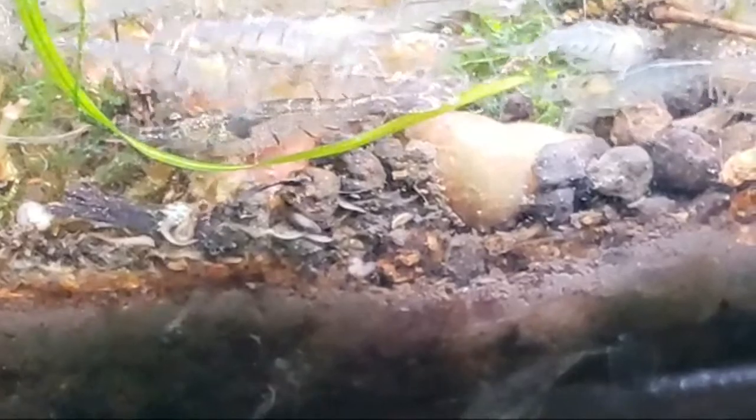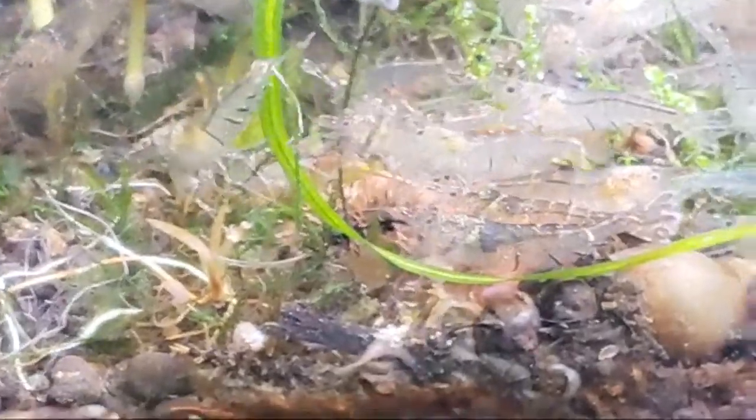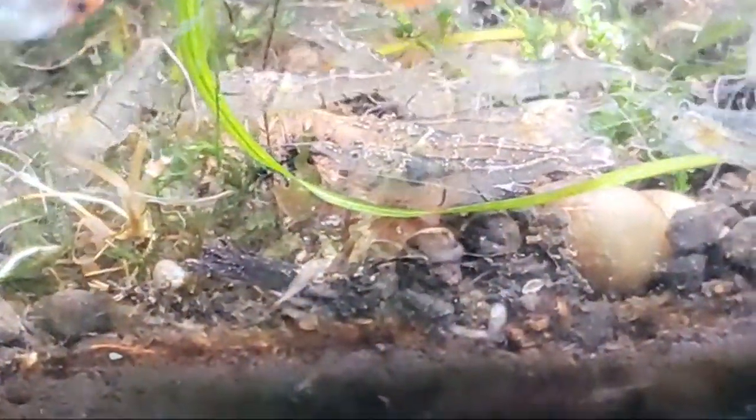Also, the TDS on a lot of my tanks, I would say the TDS is usually somewhere between 100 and 200 on most tanks. The exception being the 40-gallon Bowfront upstairs, which has like 400 TDS. It's very high. There's crushed coral at the bottom. The cribs really like that.